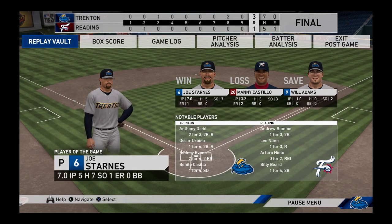Fans, our final line score. First for the victorious Thunder. 3 runs on 7 hits. No errors. They left 6 men on base. Time of the ball game, 2 hours and 35 minutes.